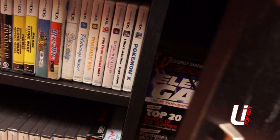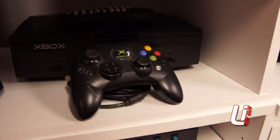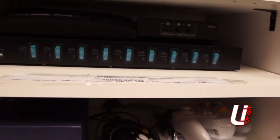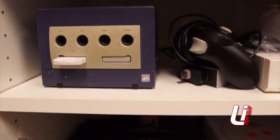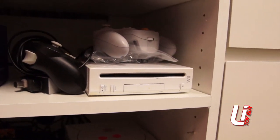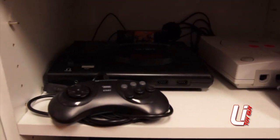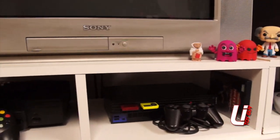All right, now for the systems. There's my Xbox 360. That thing is a little security camera thing. Xbox, the component and composite AV switchers. Everything is kind of set up on its own power switch, so nothing is ever left on or connected to power. Then you have the GameCube, the Wii, the Dreamcast, the Genesis, and the ColecoVision.